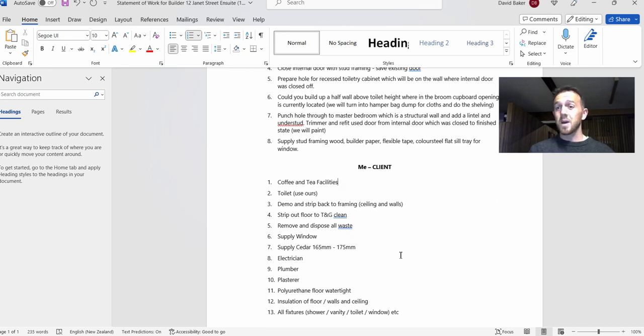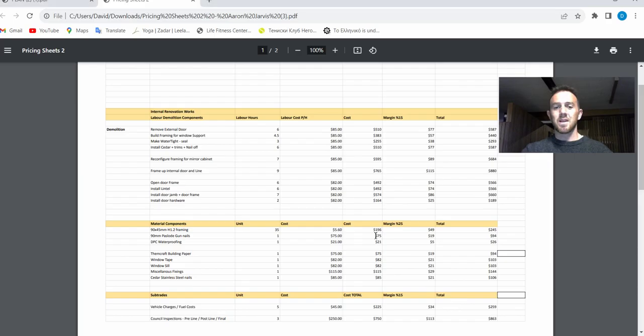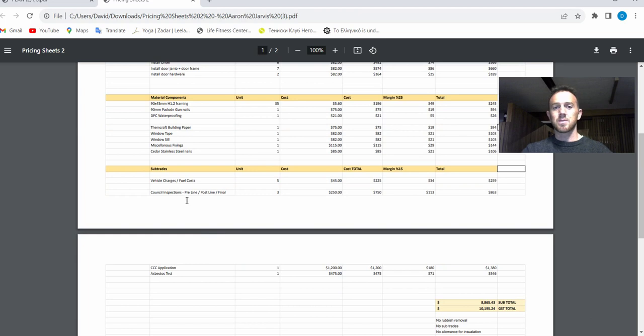He says, hey, would you be able to help me with council inspections? And when he says, help me with council inspections, I'm like, no, we are not putting our LBP on your job for free. And we're certainly not organizing all the council inspections for free. So that was another thing as well. Down the bottom here, we had council inspections, pre-line, post-line, final, 3 inspections at $250.